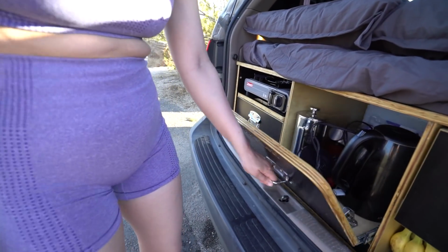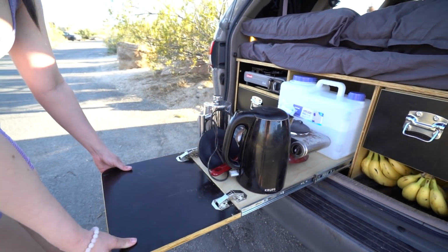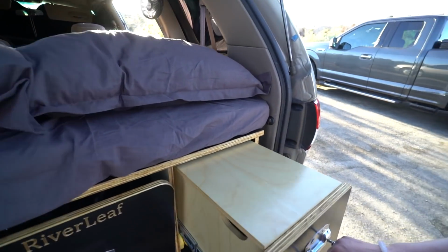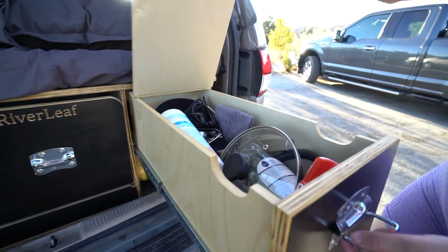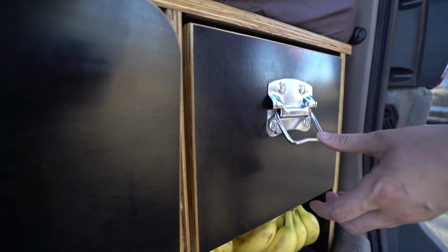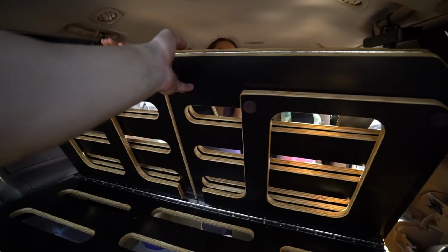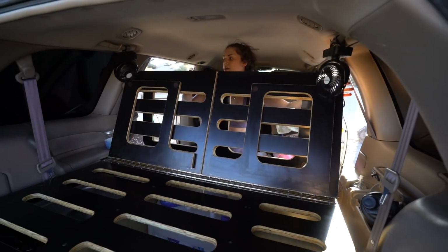The second drawer has a big open area where we keep the water tank currently, and then we'll figure out what we're gonna store there. The third compartment has a long area, kind of like a cutting board, and that opens for more storage. And then under that drawer is a little storage area where we're currently keeping fruits, and we're gonna store some other stuff.